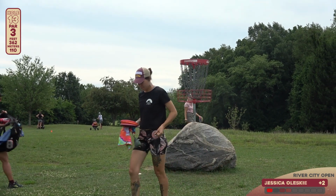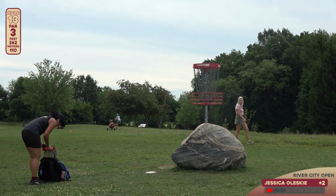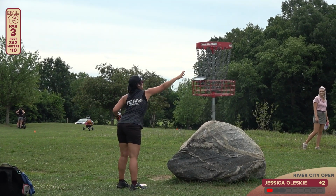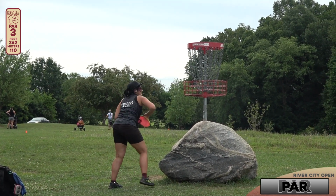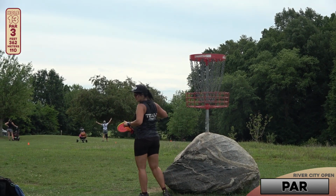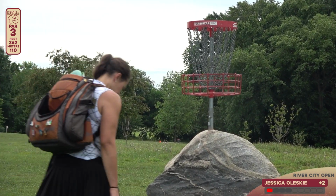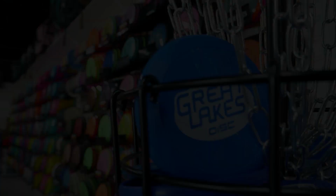Unfortunate bogey, because she had such a good drive. Yes, she did. Sounds like the story of this round is don't have a good drive and then somehow save your par. Just in that slightly awkward region of if it's too close to just tap it in, or if you need to do like a full throw.